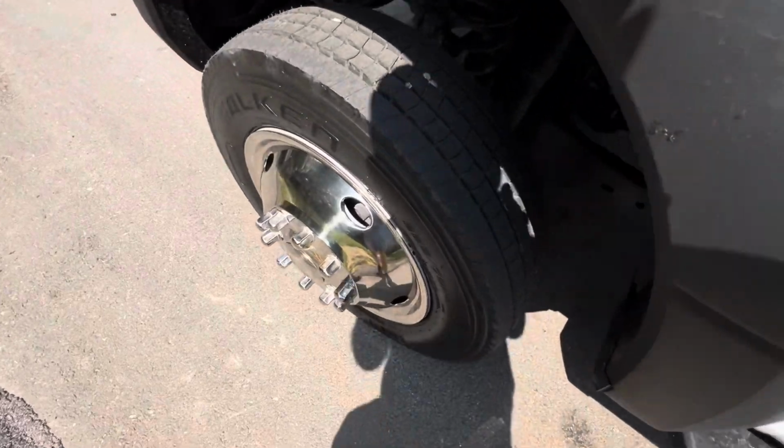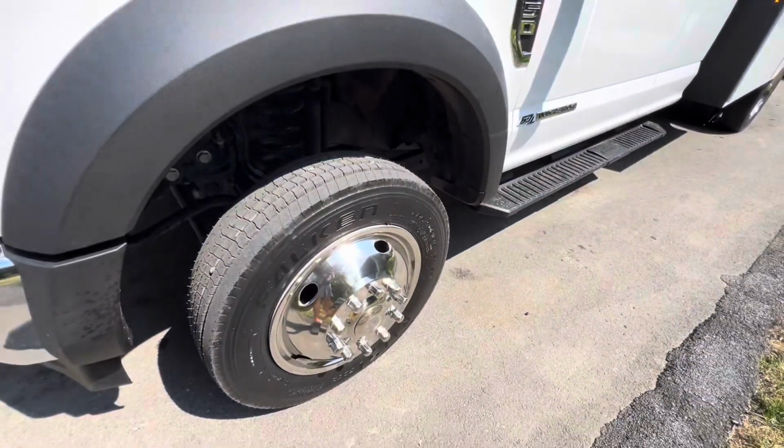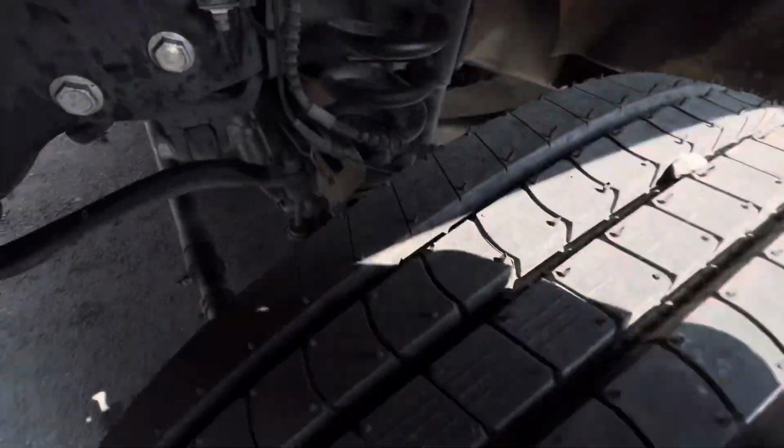Brand new steer tires just installed on the truck. They're Falcons. It looks like we did the rear as well, so new tires all the way around.